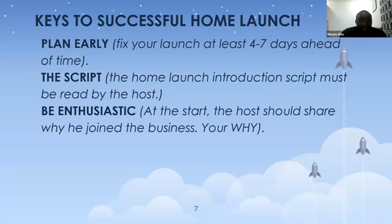So the people you are inviting should see you happy. On that day of your home launch, dress well and be happy. Did you know what I said? Dress well, smell good, and be happy. People should see that you are happy about the business opportunity you are showing them.